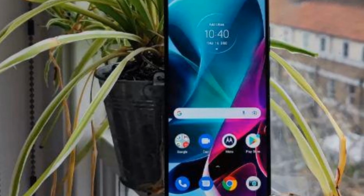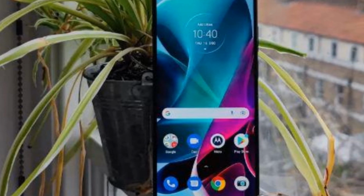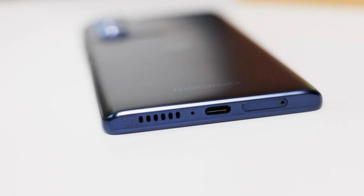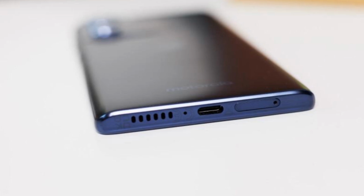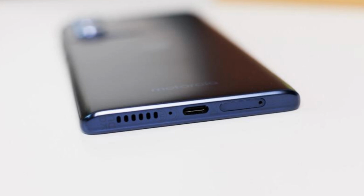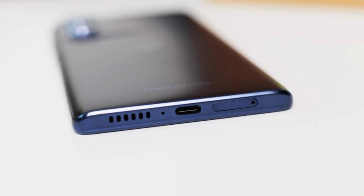There is a small Google Assistant button just above the fingerprint scanner on the right edge of the phone. Pressing this brings up the AI assistant. There is a USB-C port here, but no 3.5mm jack. That shouldn't be a surprise, as many phone companies are ditching the jack, but Motorola seems to be one of the few that utilizes it a lot.